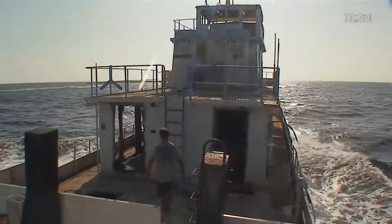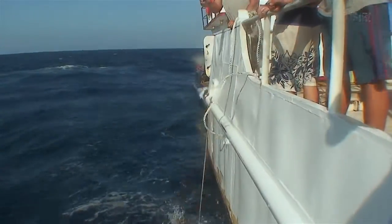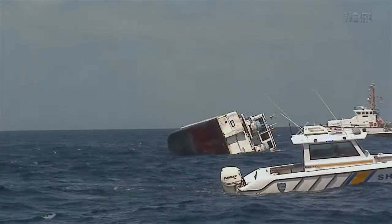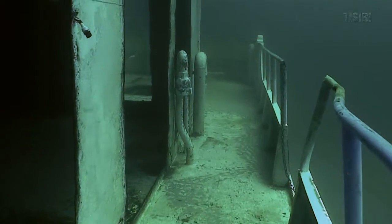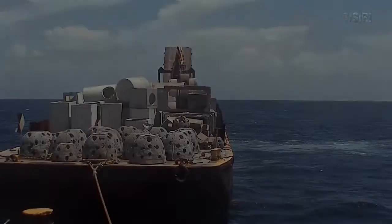Her destination was 28 miles offshore at a federally permitted reef zone known as Arms Ledge. Once on site, she was anchored in position, seacocks were opened, and she slowly sank below the ocean surface. She landed upright on the ocean floor, 110 feet below. Now, sinking ships is not the only way to create habitat.